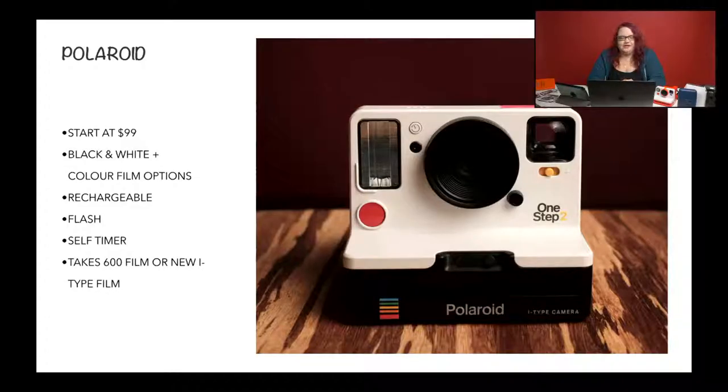And here's some other options that have come out. This one in this shot is actually the first One Step 2 that Polaroid came out with in the past couple of years. Long story short, Impossible Project took over the Polaroid brand and went with a brand called Polaroid Originals for a couple of years. And now they just are back to being full-on Polaroid. So if you're looking to follow them on Instagram, literally it's just at Polaroid now on Instagram.